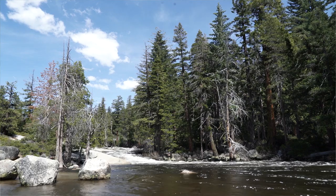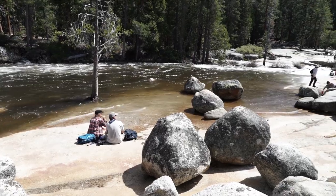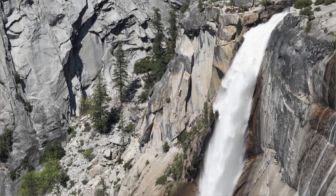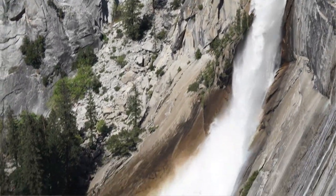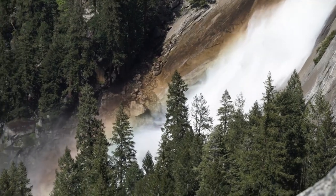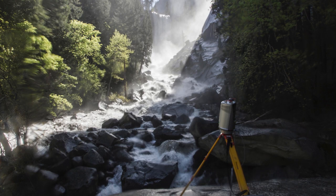And the other big nemesis in Yosemite is the waterfalls. We're here at the most powerful time of the year for the waterfalls. So we've got water, which is already a tricky subject for a laser scanner, but it's flying off the edge of a cliff and vaporizing and flying straight towards the scanner. So it's a massive challenge, it's a massive risk, and that's super exciting for us.